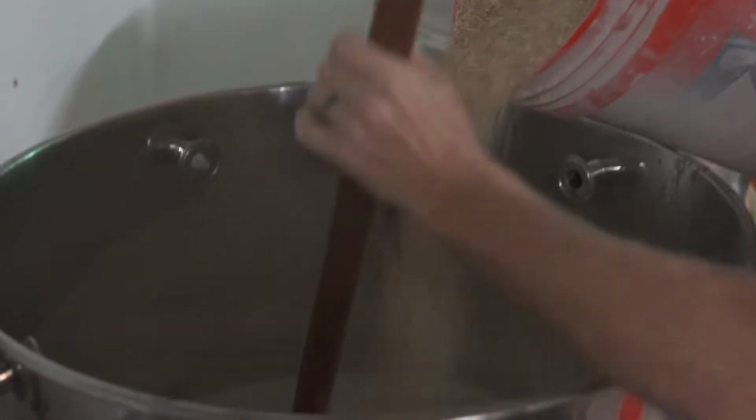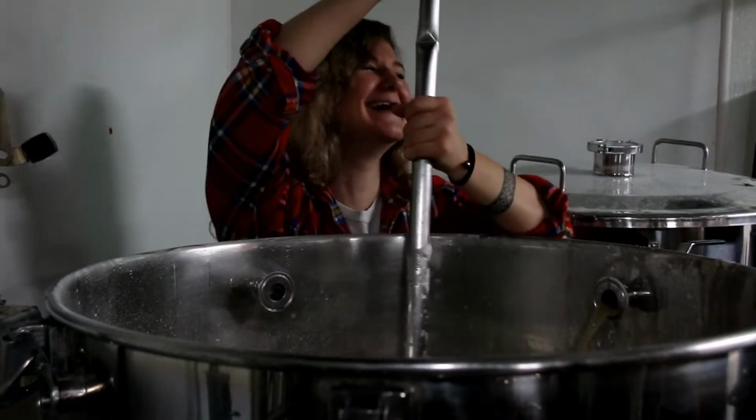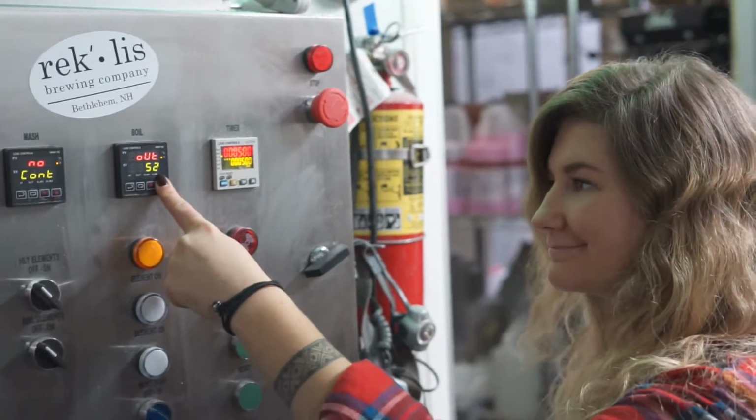This is going to be a gluten-reduced New England IPA, something nobody's ever done in the history of making beer. So this is a big day for all of us. I use a little bit of this malt. It's called acidulated or acid malt, and that's because there's acid in there. There's natural acid, lactic acid. It'll go faster.